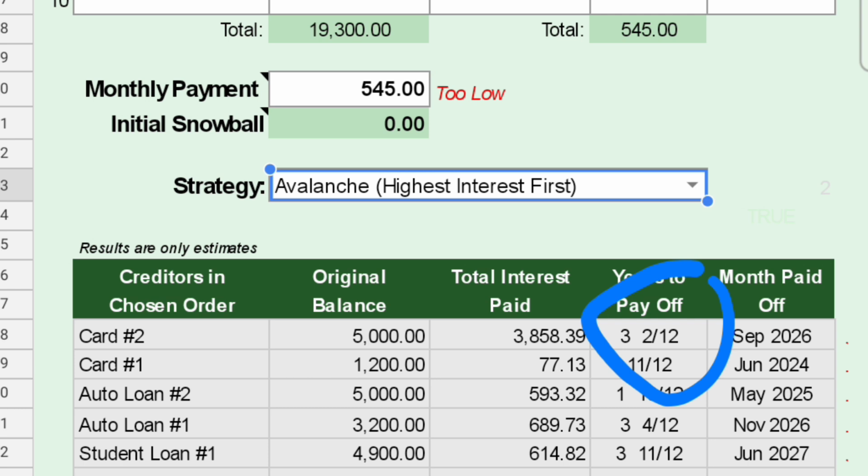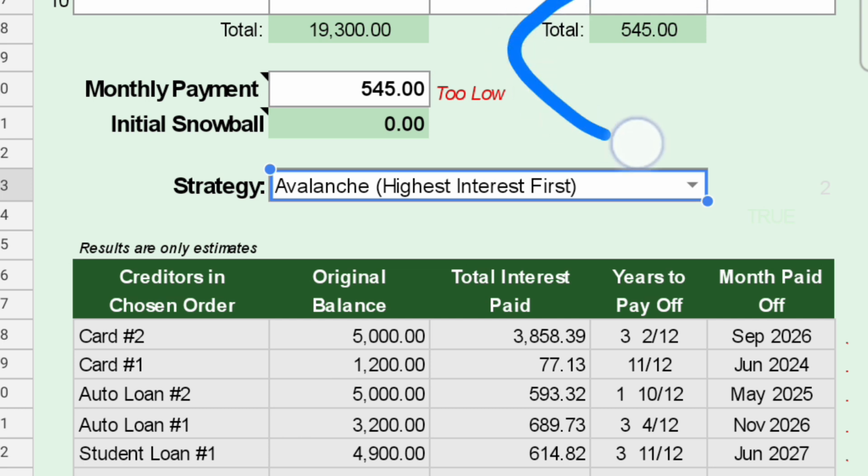So mathematically it makes sense, but motivationally this one is really hard. I want you to just picture yourself and who you are and think, can you make that minimum $50 payment, all those minimum payments, $545 every single month, just the same for 3 years, nothing changing, and stay strong. So the snowball method's definitely the one that gives motivation.